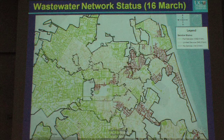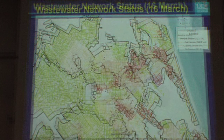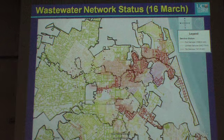The story around the wastewater network was the same and is even worse. Actually, this was probably the worst performing lifeline in Christchurch. This is the status of the network on 16th of March this year. The red color here indicates areas with no service, whereas the yellowish or brown lines indicate limited service, and the green is full service area. Again, if we superimpose our map, we are getting very good agreement between the level of damage or performance of the system and areas that liquefied.